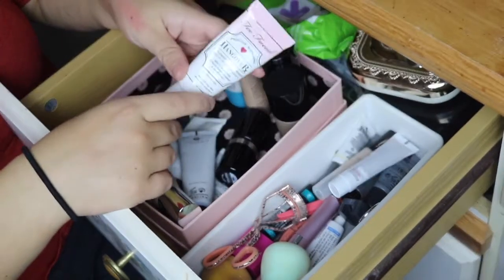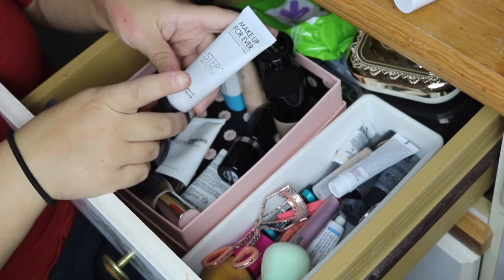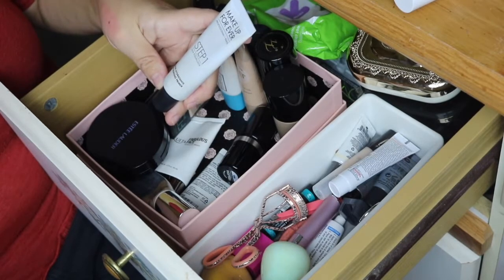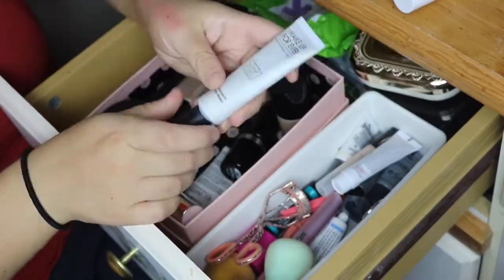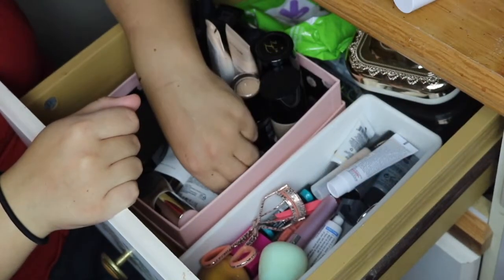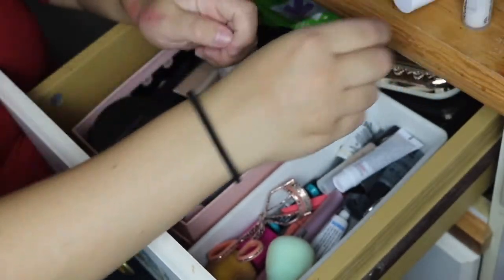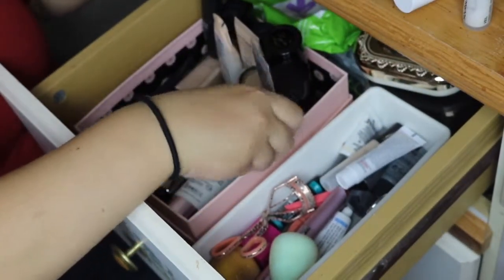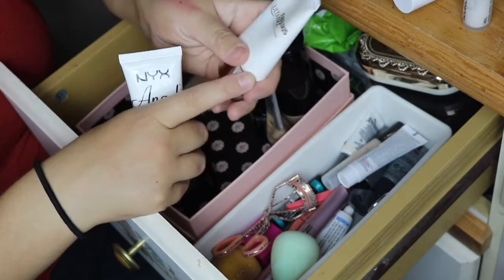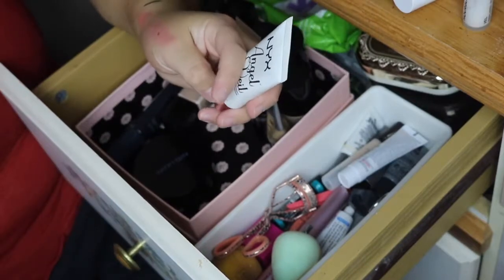So my Too Faced Hangover RX primer, definitely keeping, one of my favorites. This I've had for a very long time. I think it might be time I get rid of this. I don't know. I'm gonna think about this and just set it to the side real quick. The Hourglass Ambient Lighting primer I absolutely love. There's no way I'm getting rid of that one. This one I'm for sure getting rid of. This is the Ulta Fabulous Face Primer. I'm just not a huge fan of this one. And then the NYX Angel Veil I'm definitely going to keep.